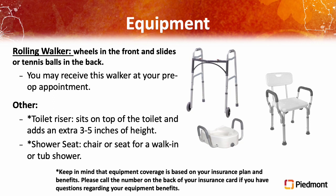A shower seat can be used in either a tub or a walk-in shower. The seat gives you a place to sit if you feel fatigued during bathing or cannot tolerate standing during a shower. Keep in mind that equipment coverage is based on your insurance plan and benefits.